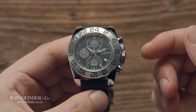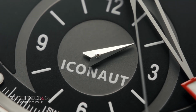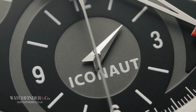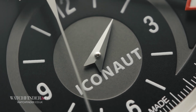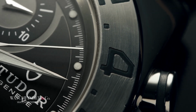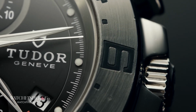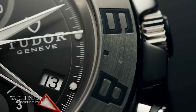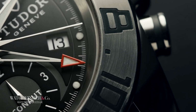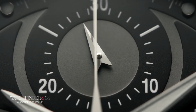Even the name is odd, Iconaut. We're more than used to watch manufacturers pitching their wares to industry professionals, including both aqua and astronauts, but Iconaut is rather unfathomable. It was launched alongside the Hydronaut Diver and Aeronaut GMT as a follow-up to the major Rolex facelift, introduced with the GMT Master 2 116718LN, but it and the other two noughts quickly faded from history.